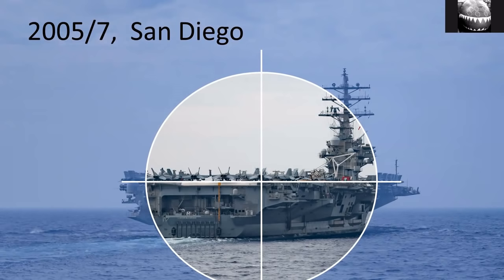However, in 2005-2007, off San Diego, the US Navy exercised an aircraft carrier, the USS Ronald Reagan, against a particular submarine, and the submarine was able to sink the aircraft carrier several times. Obviously, it's only simulated attacks, but it's a bit of a wake-up call.